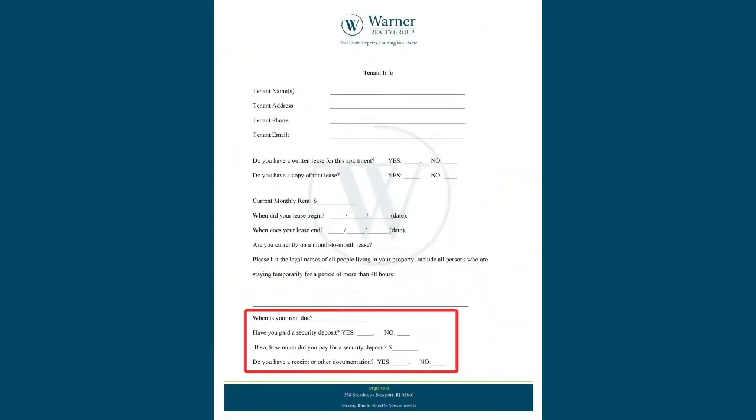You want to find out when the rent's due. We all assume it's due on the 1st, but maybe your new tenants get paid on the 16th, and this landlord has always let them pay on the 16th. Get this documented so you're not chasing them.